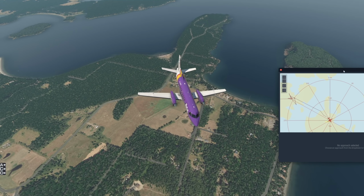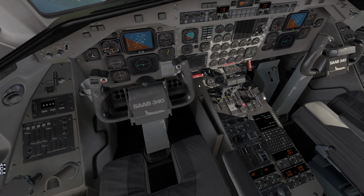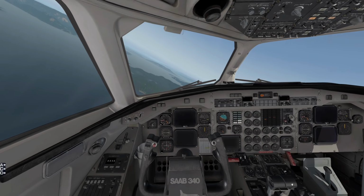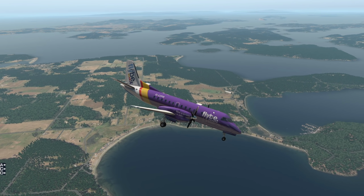Down here we have the airstrip of Windsock. Oh, wow. This seems more of a place that you would land at when your engines fail. Let's do that. Cut the throttle here. There we go, fuel cutoff. We have lost the engines on the Saab 340. Let's get it landed down here on the Windsock airfield.